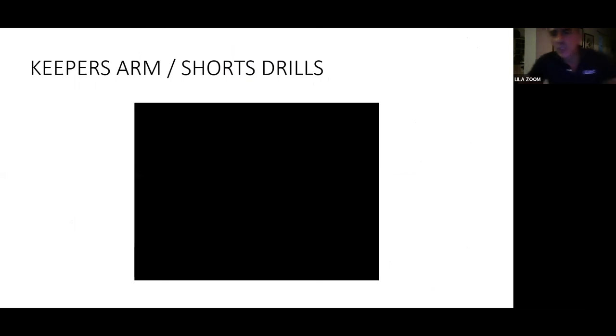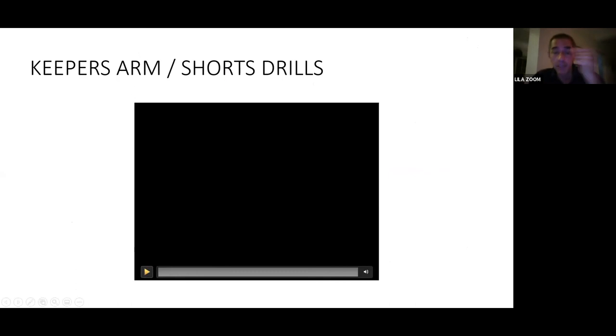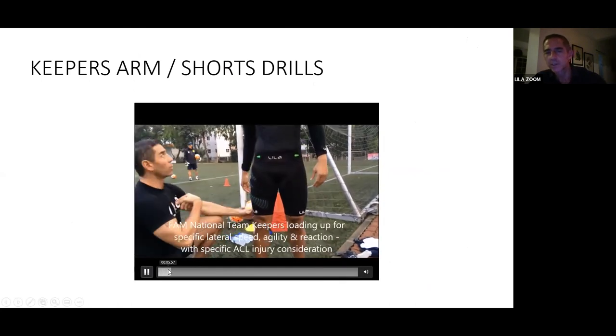This is just a really short clip from one of the national squads here. This is the national keeper of Malaysia. Of course, they're a good level, but they're training, going through specific drills with the top and shorts on under their kit.